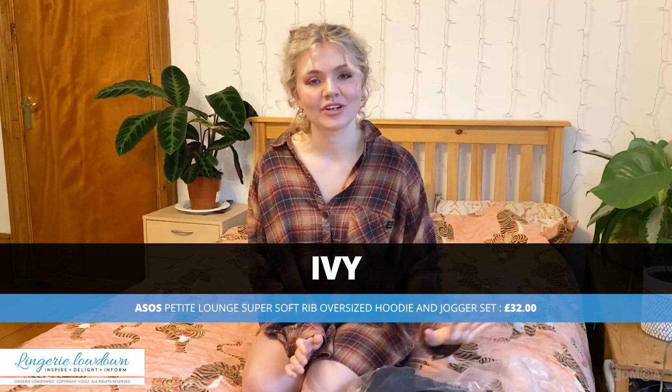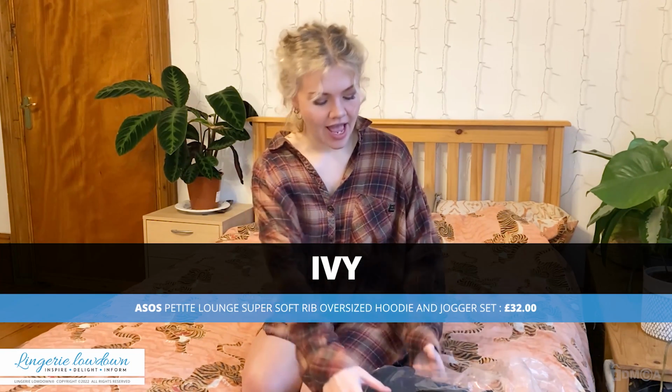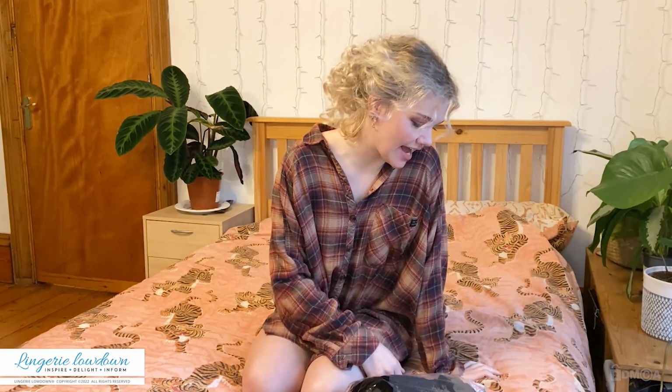Lingerie Lowdown. So today I'm going to be reviewing a lounge set from ASOS, and this is the ASOS Design Petite Super Soft Ribbed Lounge Set, joggers and hoodie. It comes in the color black and a UK size 4. So this isn't something that I am very used to reviewing. I review more lingerie sets, tights, so very new to me, so excited about that.